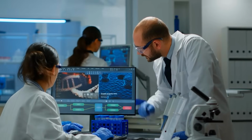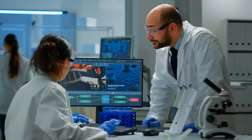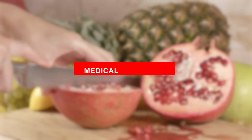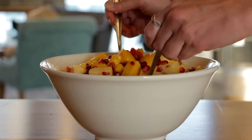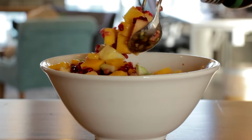Some studies reported lower platelet aggregation in response to common triggers, indicating a softer response to injury. While these effects do not replace medical treatment, they add a dietary layer of support for those at risk of clots. To use pomegranate in food form, eat the seeds alone or sprinkle them on salads, yogurt, or oatmeal.